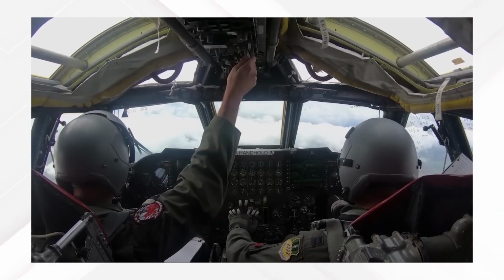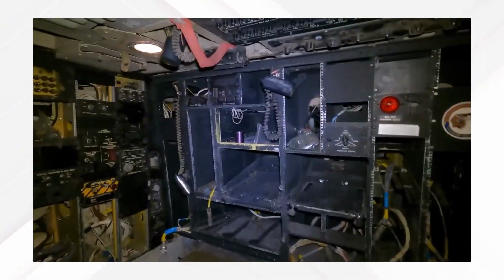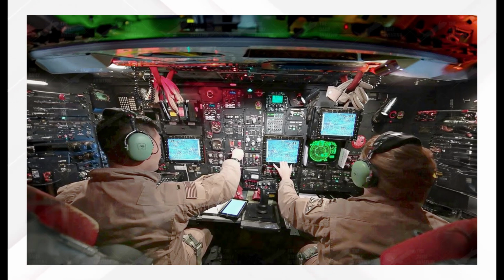The system also features advanced sensors, displays, and data fusion capabilities that provide airmen with a clearer picture of what they might encounter during their missions.